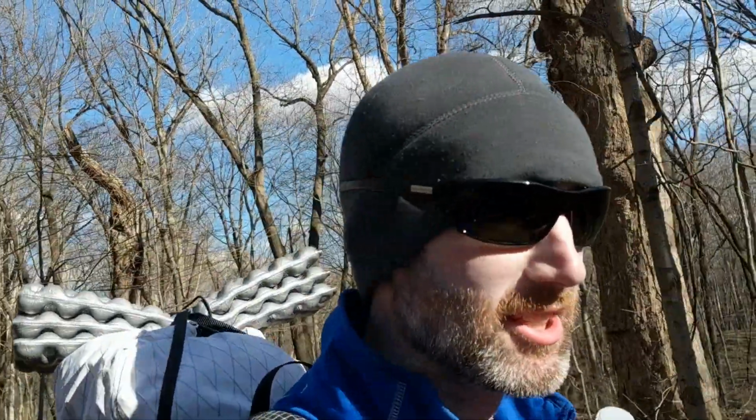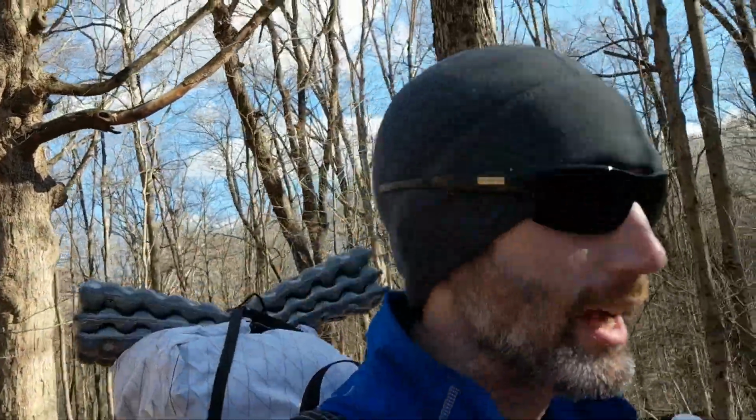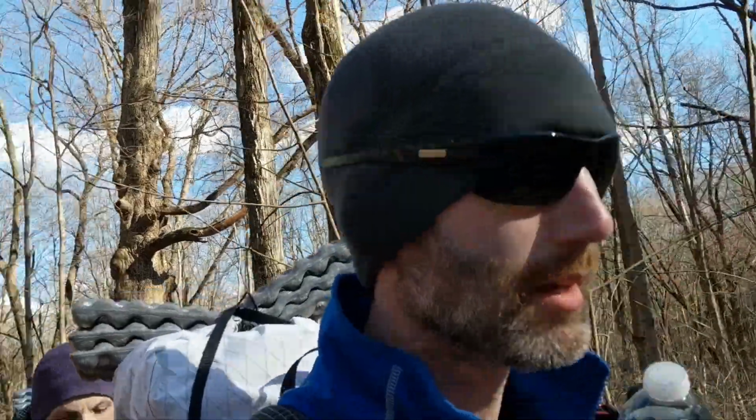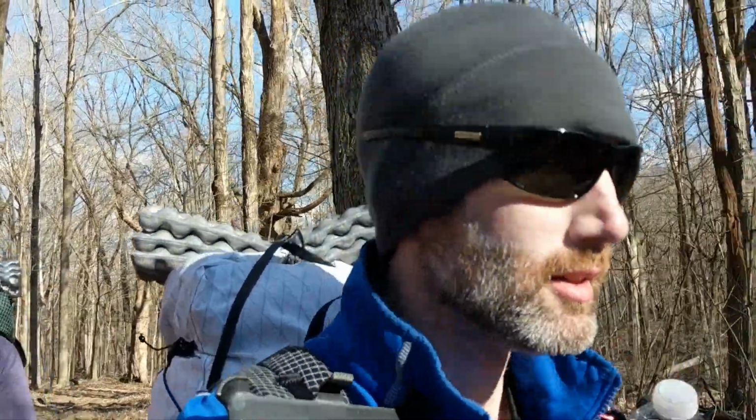Maple syrup. There actually is a maple syrup fest tomorrow with pancakes and sausage. But the ranger we spoke to said there's a huge line every year, so we're probably gonna miss it. But it has inspired us to go to IHOP or an equivalent establishment after our hike tomorrow. So by God, we're gonna get pancakes.